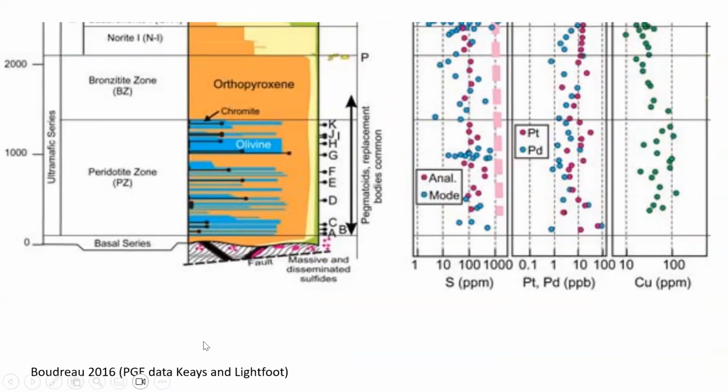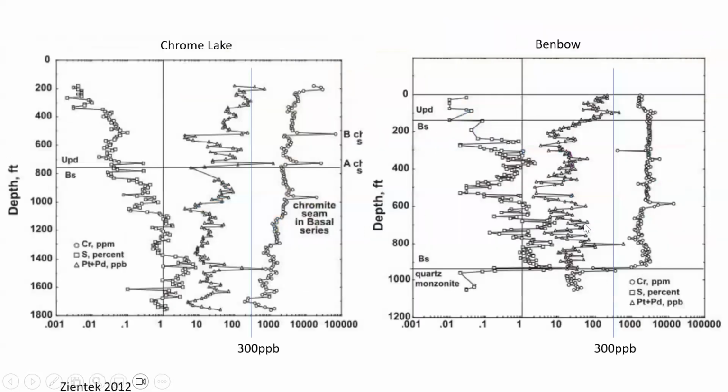And we have quite a bit of data on that already from Zientek and from Keays and Lightfoot. But both Zientek and Keays and Lightfoot, their data suggests that this peridotite zone is low-grade mineralized for PGE. Here is the data that's in Woodrow's paper, but it comes from Keays and Lightfoot. Here you see PGE up to a couple of tens of ppb, mostly up to about 100 ppb. That's about it, not higher. This is data from Zientek 2012 at two localities. So you can see PGE contents go up to typically a couple of tens of ppb. And here towards the top, we're reaching perhaps 100, 200 ppb.